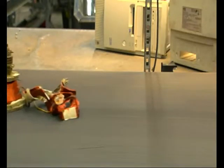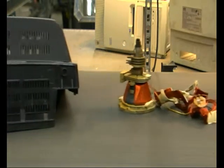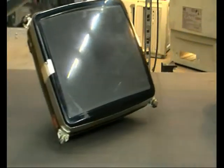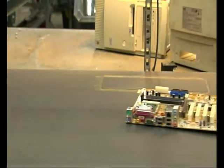From this, water pipes can be made. This here could become an instrument panel for a car. This is in the process of becoming insulation, and this could become a gold ring.